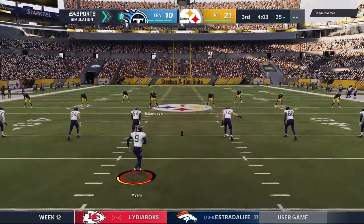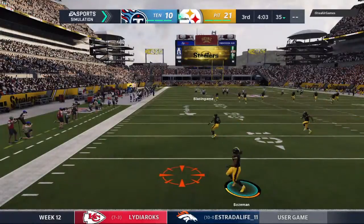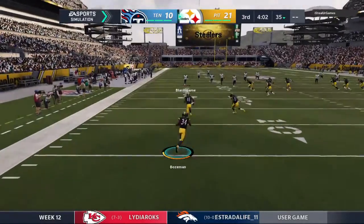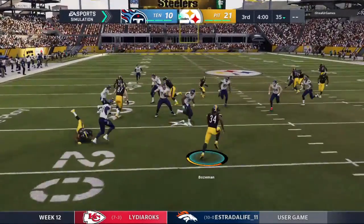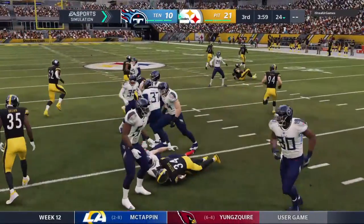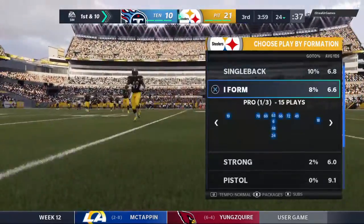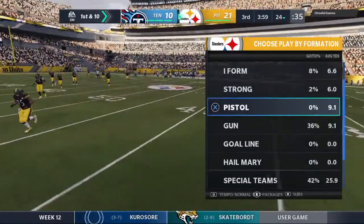And after the touchdown, here's Myers to boot it away. Taken in at the 3. And he'll be tackled just shy of the 25. The Steelers take over 1st and 10 at their own 24-yard line.